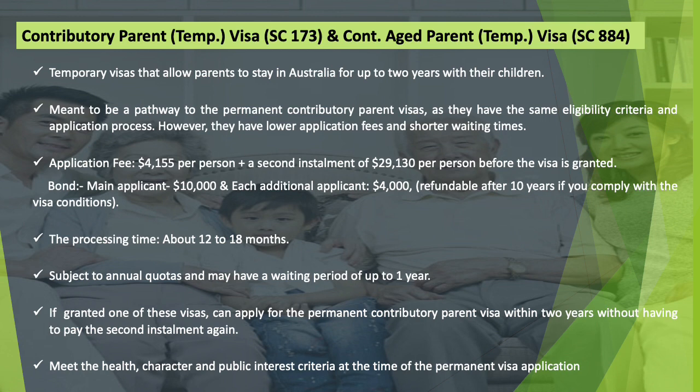You must also pay a bond of $10,000 for the main applicant and $4,000 for each additional applicant, which will be refunded after 10 years if you comply with the visa conditions. The processing time for these visas is about 12 to 18 months, which is much faster than the permanent contributory parent visas. However, these visas are also subject to annual quotas and may have a waiting period of up to 1 year. If you are granted one of these visas, you can apply for the permanent contributory parent visa within 2 years without having to pay the second installment again. However, you must still meet the health, character, and public interest criteria at the time of permanent visa application.